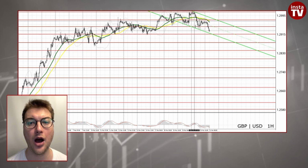In that case, I would look to go short at 1.2975 on a false breakout, or at 1.3010 on a rebound, aiming for an intraday correction of 30-35 pips.